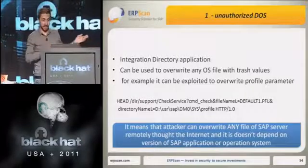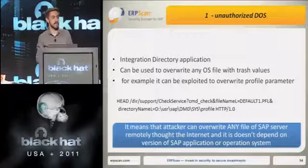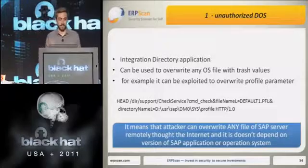So you can use it for overwriting the profile file, and this would be a kind of denial of service attack. And if you send this request, it can be done from the internet. So you can easily create a denial of service attack against any SAP server which can be seen from the internet.